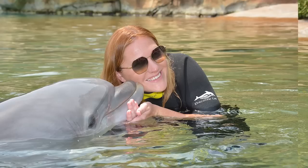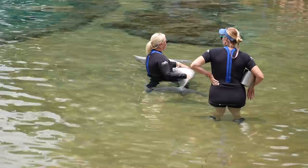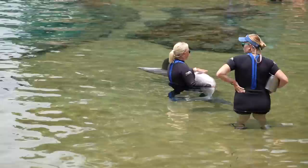Yeah. We were able to get a lot closer to, we had Yoko. And then we also got to meet Gertie. We did get a lot more up close interactions with them. And we learned so many cool facts about just those particular dolphins. And how the dolphins are cared for and their life here at Discovery Cove. Yeah, it was very cool.